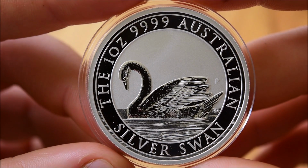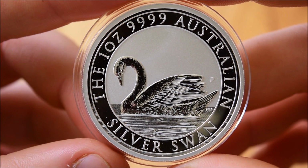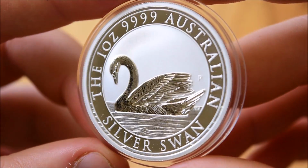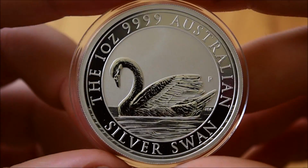So, you know, a little bit of history there. Perth Mint always sort of associated with the Swan, and Perth itself with the Swan River, so it makes complete sense to have this as a really key cornerstone product perhaps going forward. So maybe that's part of the hype.